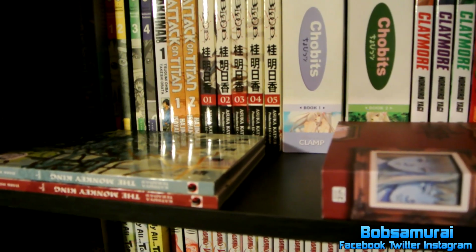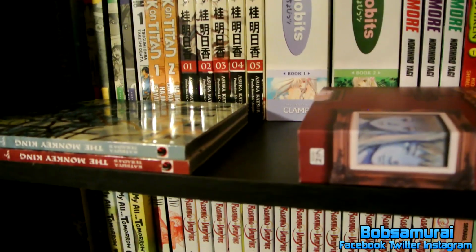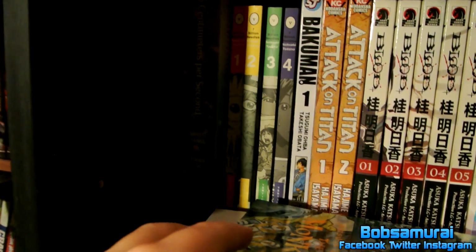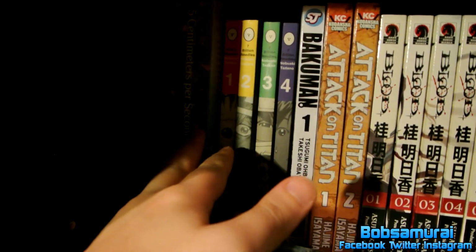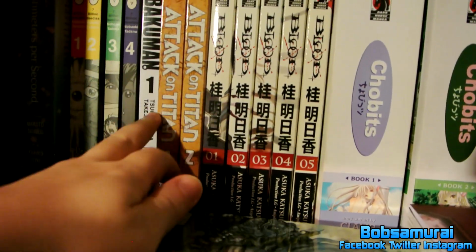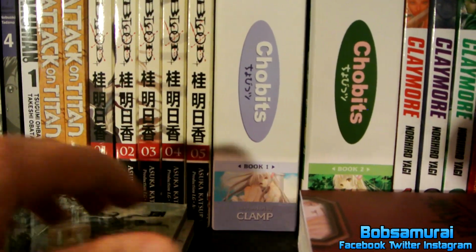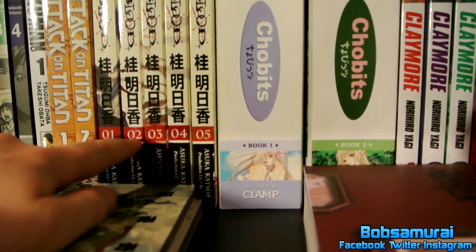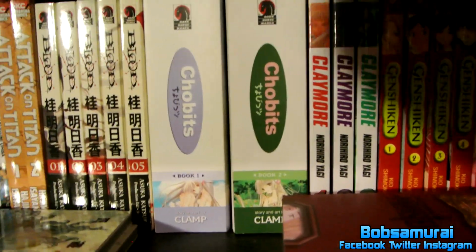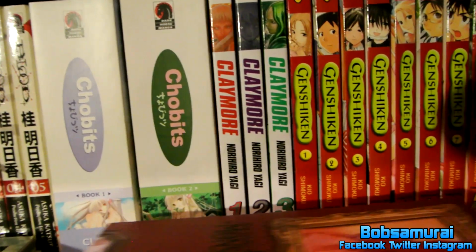Moving on to the next shelf here, which is kind of my first shelf. This is where things are kind of alphabetized, but then it all starts to fall apart. We have at the top, sorry about the lighting as well, I really can't get the lighting over here so well, 5 Centimeters per Second. We have 7 Billion Needles. Bakuman Volume 1, Attack on Titan Volumes 1 and 2, the entire series of Blood Plus, which is 5 volumes, Chobits Volumes 1 and 2, and I actually have this little fan drawing that I picked up at a convention up here, just randomly sitting there, Chobits.